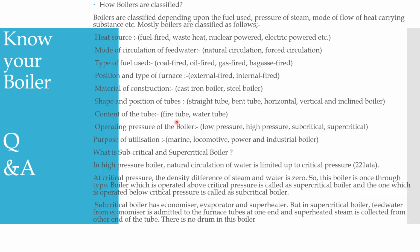Based on the content of the tube, this is a major classification: fire tube boiler and water tube boiler. Based on operating pressure of the boiler: low pressure boiler, high pressure boiler, subcritical boiler, and supercritical pressure boiler. Purpose of utilization: marine, ship, locomotive for trains, power generation, and industrial boiler.